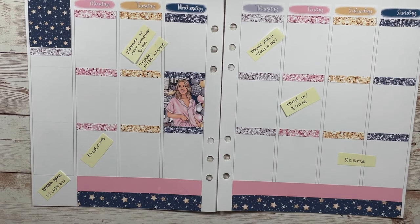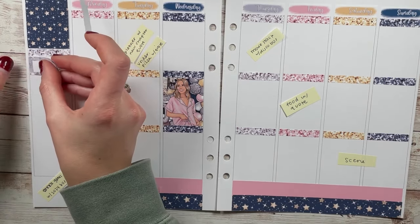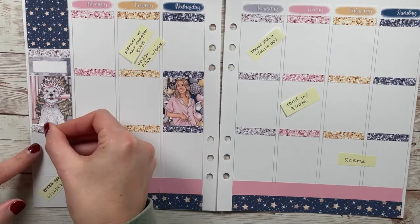I did pair in, like I said, the foil bundle from Lynner Designs, and then I brought in a couple of quotes from Plan With Me stickers that I got as a freebie in one of my orders, and they were just kind of like New Year's in gold hollow, and I just thought they worked perfectly.